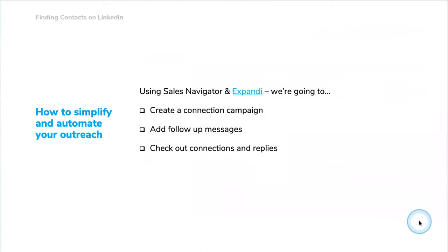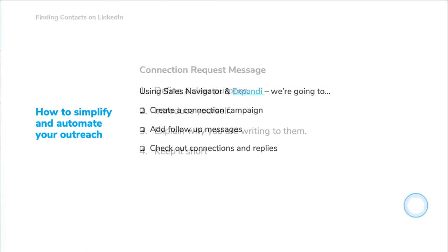So what I do is use Expandi with Sales Navigator. It integrates with Sales Navigator. I'm going to walk you through some of the things we do, but obviously just through screenshots. We start by creating a connection campaign. We can add follow-up messages, and we can check out the connections and replies that we've received.